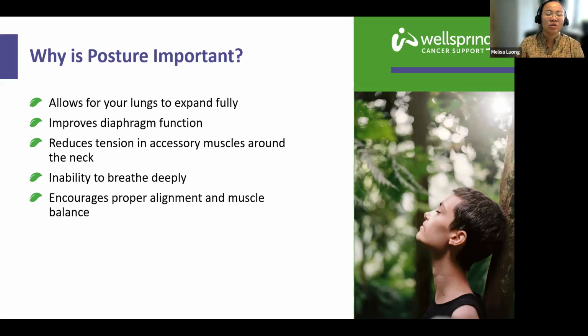Right. So what I want you to try to do right now, in your seat, I want you to sit in your poorest, most slouched posture as you can get into. Right. So I'm rounding my shoulders forward, I'm rounding my back, and I'm in this kind of slumped, slouched position here. Okay. So notice how your chest is slightly compressed, your rib cage is slightly compressed.